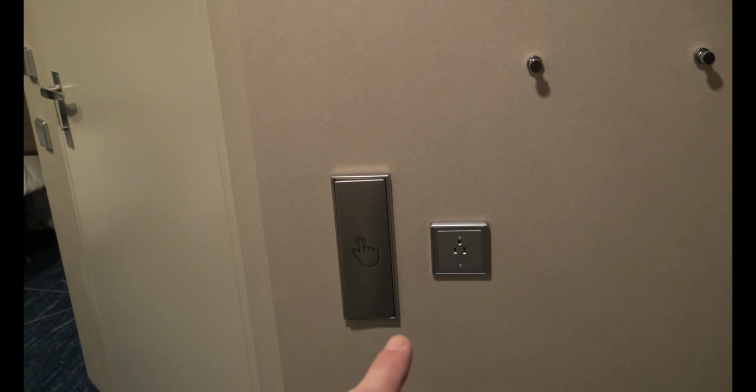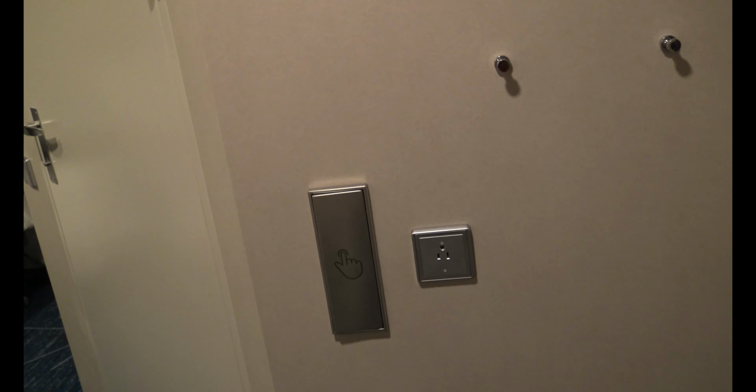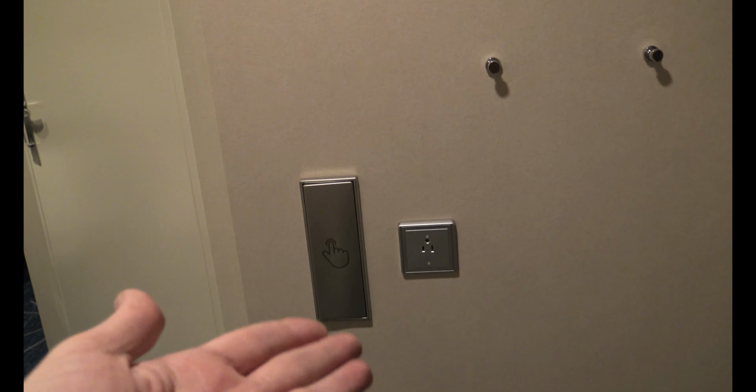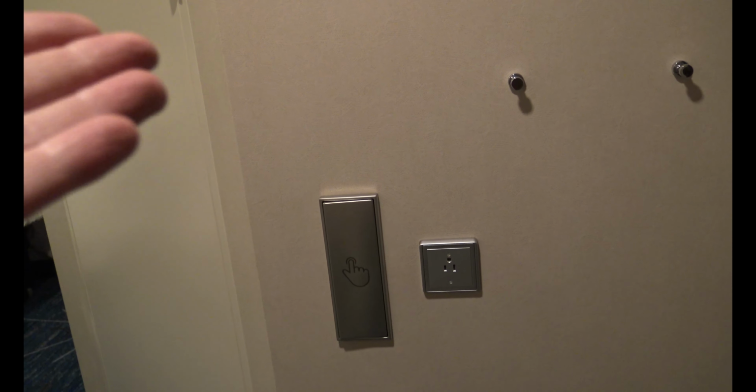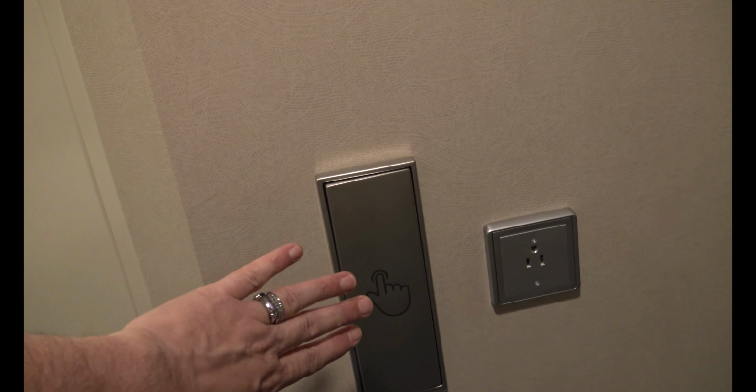1, 2, and 3 hooks conveniently located near the door for easy grab-and-go items such as your on-shore bag or your day bag, as well as a power outlet. This is a great location because if you have a power chair or a scooter, you can use that to charge your device. Next to that is a button.